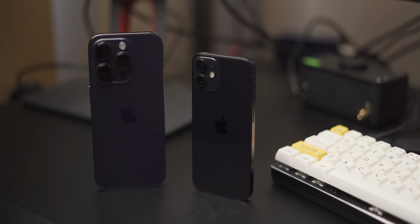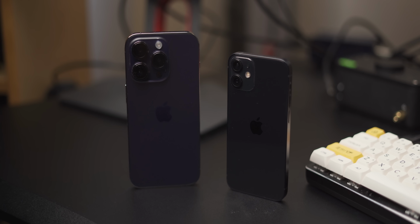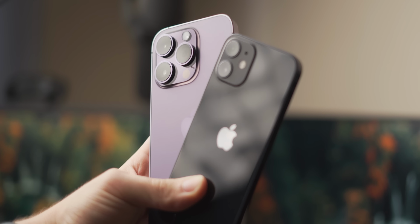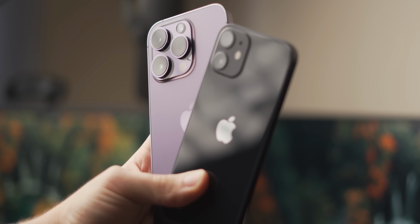Let's start with the obvious. This thing is bigger than the 12 mini. However, where I really feel it the most is in the weight. This is 50% heavier than the 12 mini. And that might not sound like a lot, but you definitely feel it, especially if you've got a case on both as well. I'm used to bigger smartphones, but this is particularly heavy, and you feel it most when getting it in and out of your pocket. It just doesn't feel as easy to get in and out of. It's plain and simple as that.